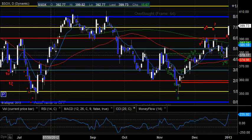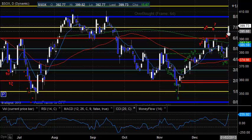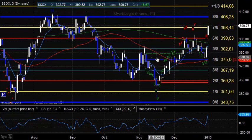We've now jump roped above all of the major moving averages. By jump roping, I mean we've cleared them with a gap, now printing above all the major moving averages. Pushed up to the 7/8 level here. This 8/8 level, I would expect, is going to be very formidable going forward for the stocks.